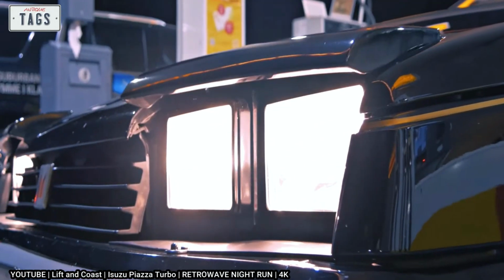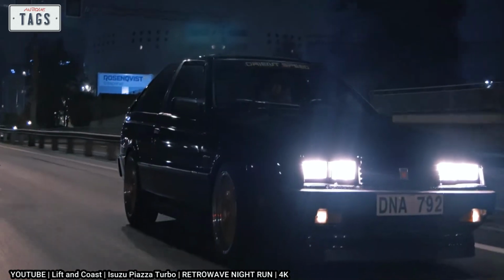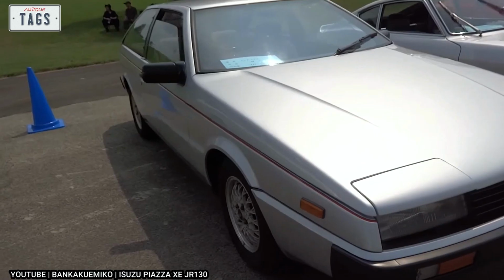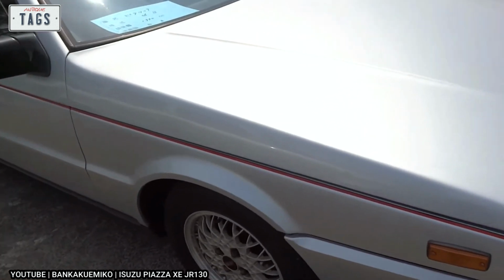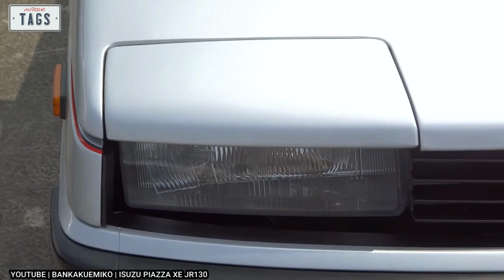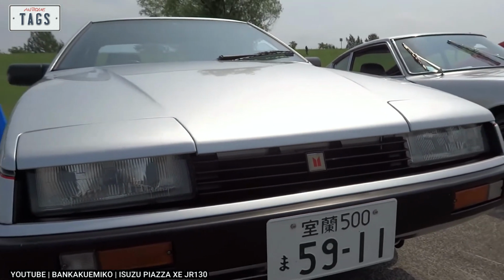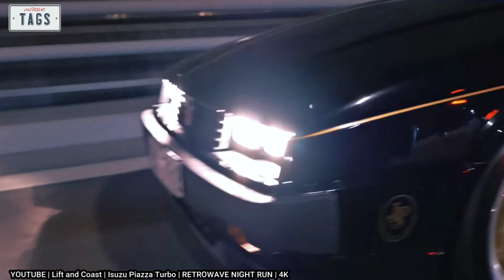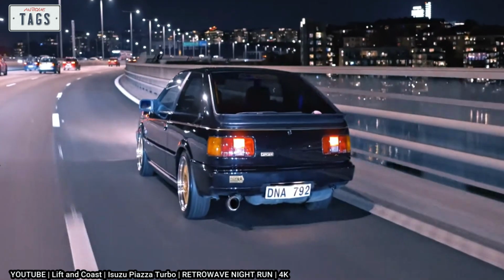The Isuzu Impulse was a solid performer that reached 60 miles per hour within 8.5 seconds, which was actually above average of performance cars of this era. Along with this performance, it benefited from a sleek and sporty appearance, similar to the likes of the ZX. And being a 1980s sports car, of course it had pop-up headlights. Only these were a tad bit different, having a partially exposed eyebrow theme. But despite all this, the first generation Impulse sat upon a modified version of the T-body platform.